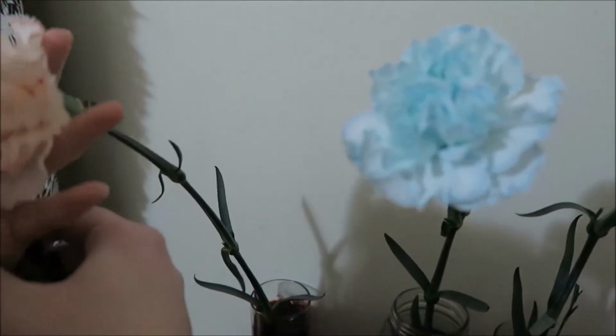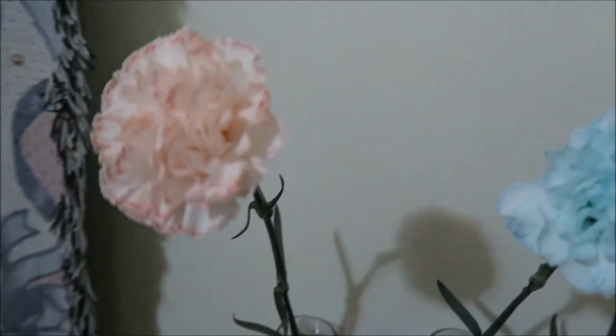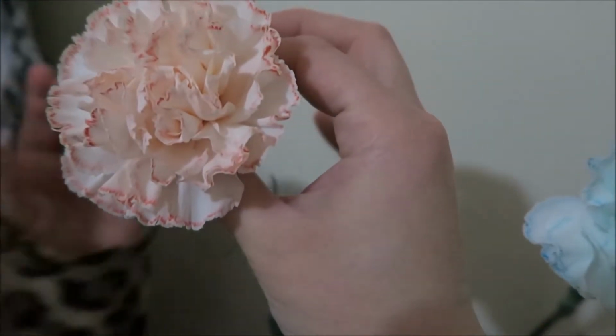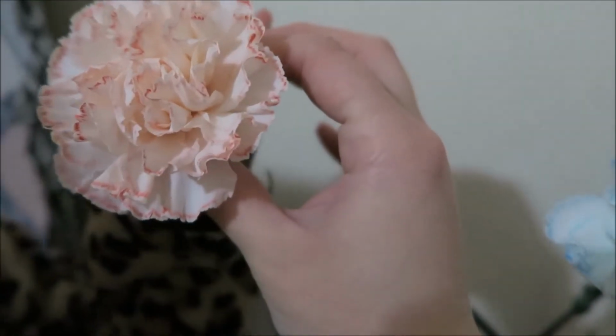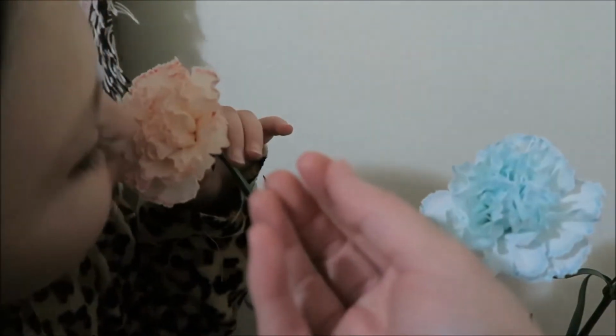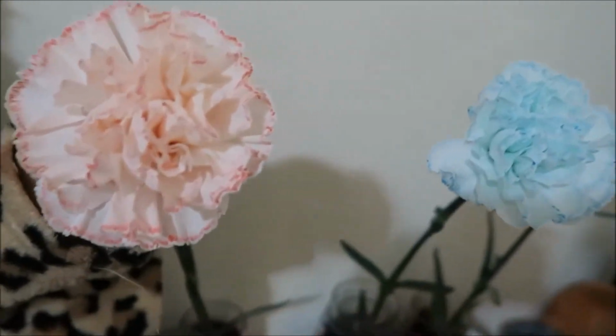Hands off the flower. Off, off, off, off. You're going to bend it. We don't want to bend the flower, right? Hold it like this. Carefully, don't pinch it. There you go. Now smell it. Yeah, don't bend the petals forward because that may mess up the process.